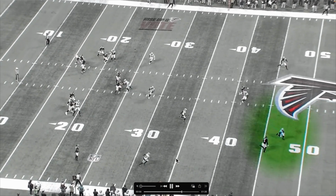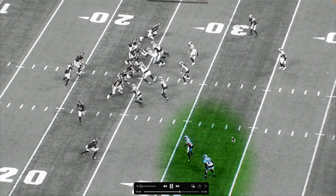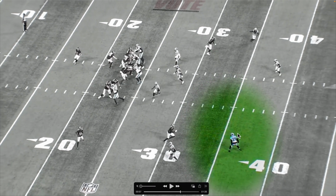What did CJ do really well in this play? Let's take a look. So the first thing I noticed, 7 yards of separation right there, give or take. Not bad. Let's keep it going. The next thing I want you guys to watch is look where CJ's staring at. Right at the receiver. You can tell, look at that face mask. Directly at that receiver. He matches him step for step.